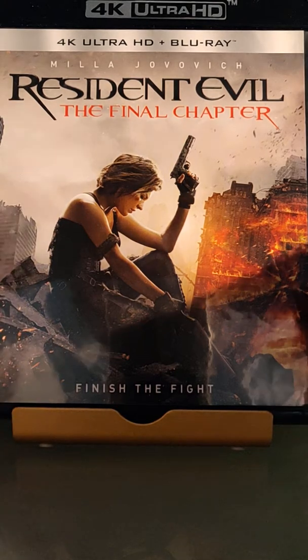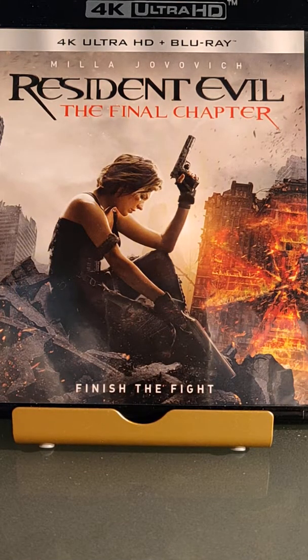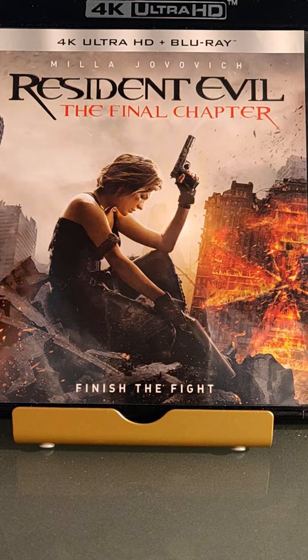Rating for this movie: 3.5 out of 5. It's still entertaining. I liked watching all the Resident Evils. I mean, they each introduced a slew of characters to watch.